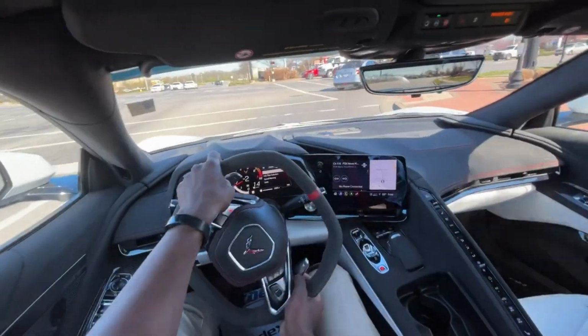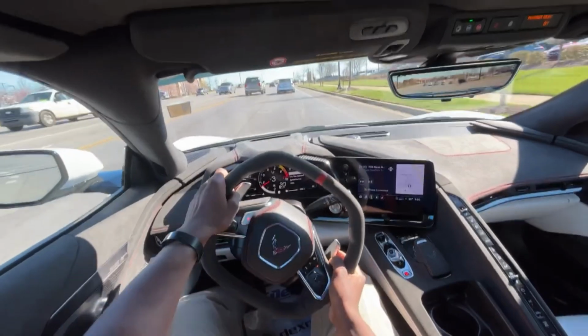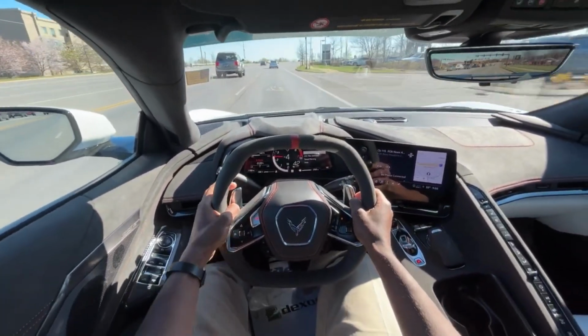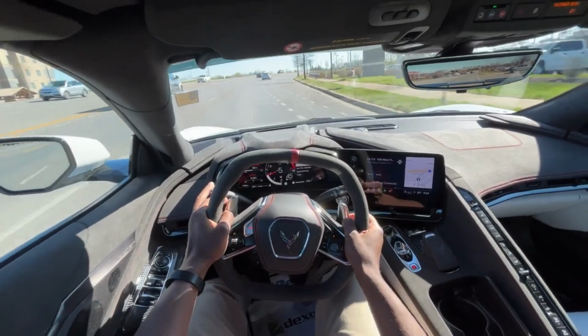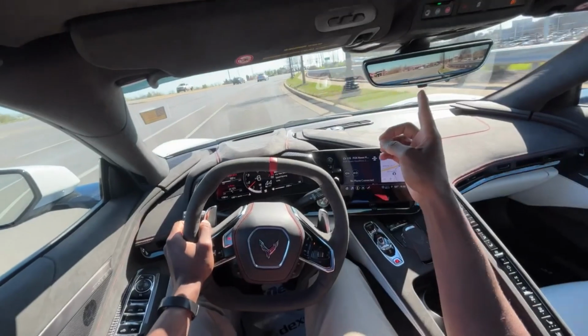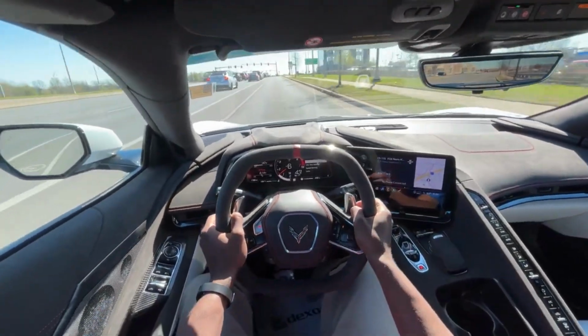So one thing I forgot to mention is the rear camera mirror, the camera for that at least, is actually on the roof. So when you fold the top down, you're not gonna be able to use the rear camera mirror, but since I have it up now, I'm able to see that clear picture.